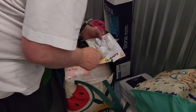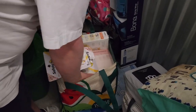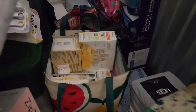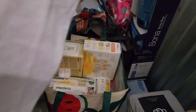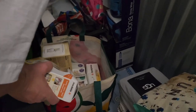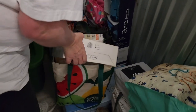All right, what do we got here? Zip top? This looks like baby stuff. Yeah, it's a little doodad. Breast milk storage stuff. Medela Harmony breast pumps. Medela's a good brand, yeah. Is that the actual pump, or a hand squeeze pump? I don't know, but if it's new, some of that stuff can be worth some money.